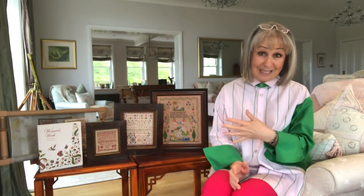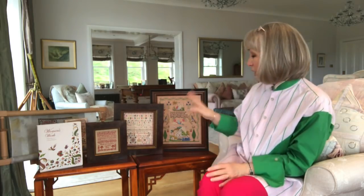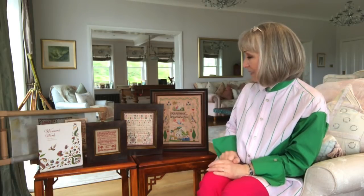Okay, so that's about Ellen, and I hope that you will enjoy her. It's always lovely to have a Norfolk sampler hanging on your wall, and particularly such a different sampler. Now I have 2 other models on the table today.